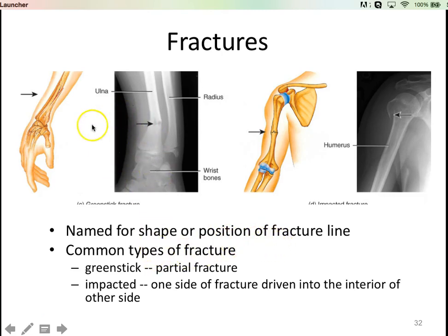So in this image right here, you have what's known as a green stick fracture. Kind of like if you were to take a branch off a tree that's still living and try to break it in half, you know how it doesn't quite break all the way through. There's a little bit of it that's still hanging on. That's what a green stick fracture is like. So the arrow's kind of hiding this, but here's the ulna, the bone in your forearm by your pinky, and you can see this did not break through, this broke through, right? So that's a green stick fracture. It's partial, it didn't go all the way through.